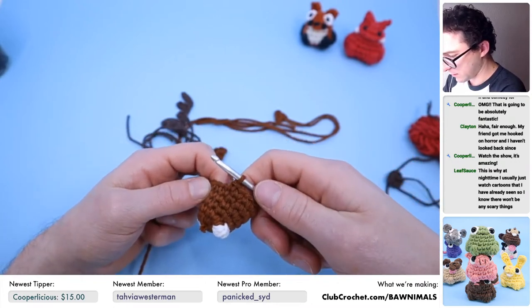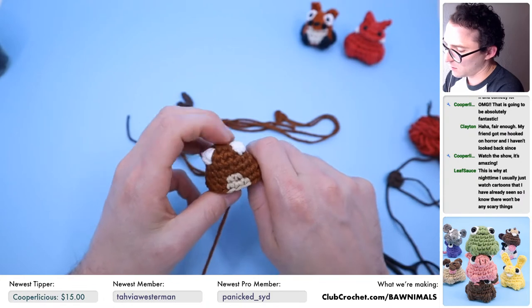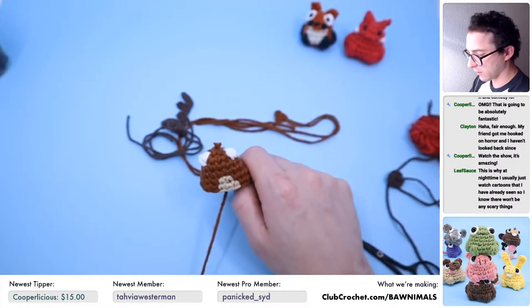I believe that's our last stitch. Yes, in that round. I gave it a little tuft of hair on the top just because I think that's adorable, but it'll probably be covered up by maybe a Santa hat or something.